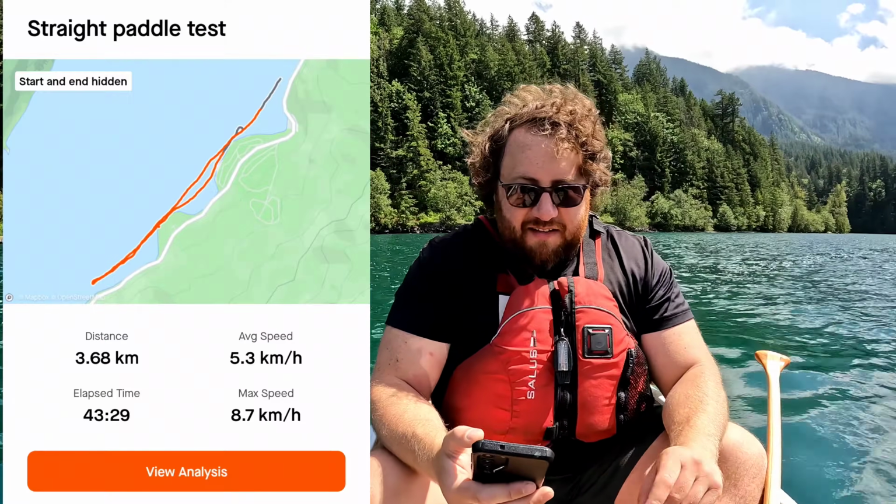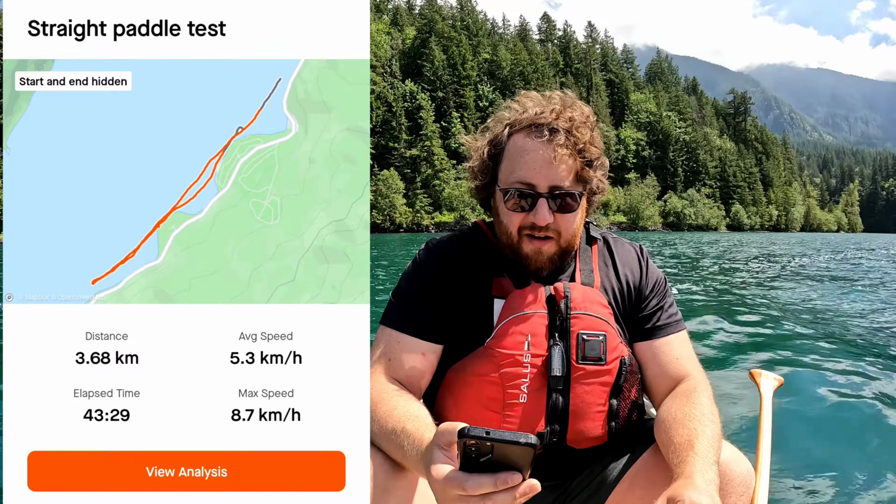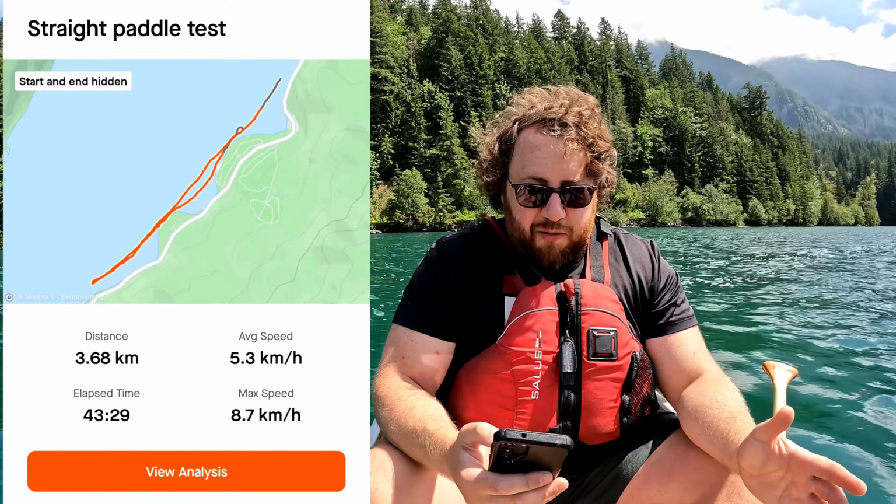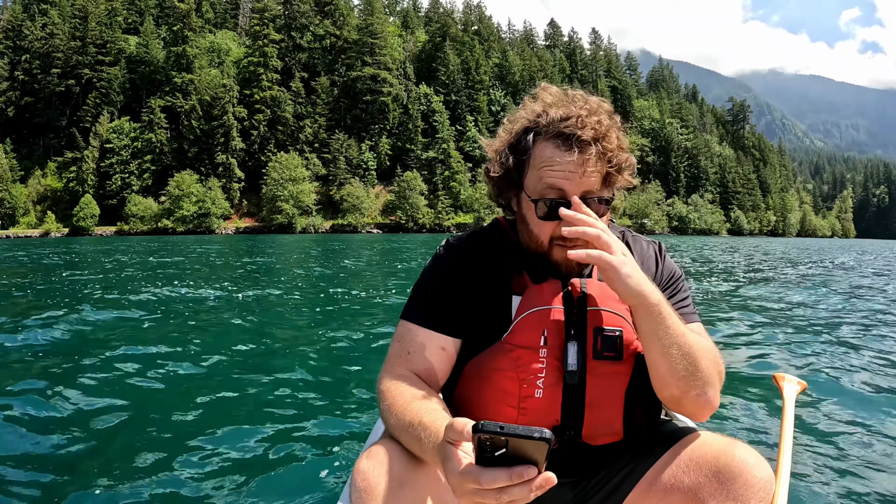So my actual moving time was 43 minutes, but my speed, it says I went 5.3 kilometers an hour and 3.68 kilometers. So, like I said, my average speed was 5.3 kilometers an hour, which I think is the important thing. No matter how far I go, the average speed is the average speed. So, with that in the books, I am going to take a quick break here, and I think I'm going to eat a little Cliff Bar or something. So I have some energy. I'm going to rest a few minutes, and then I'm going to do my bent paddle test.